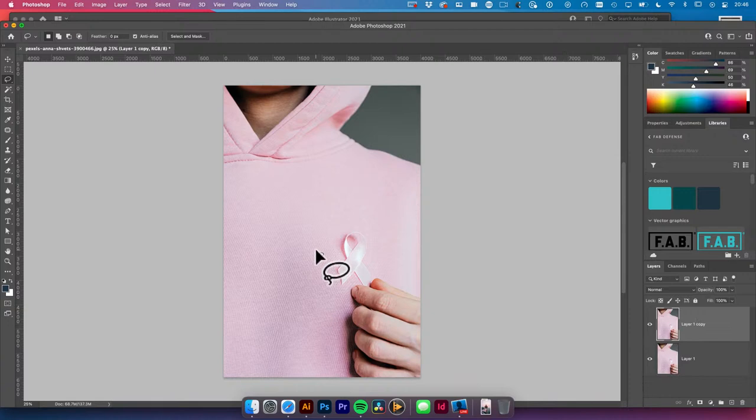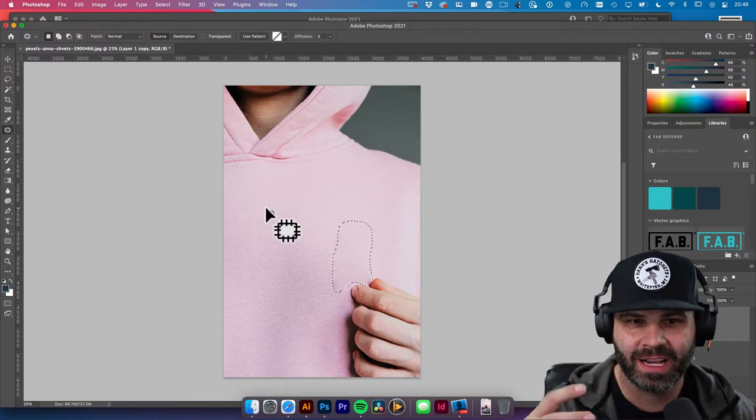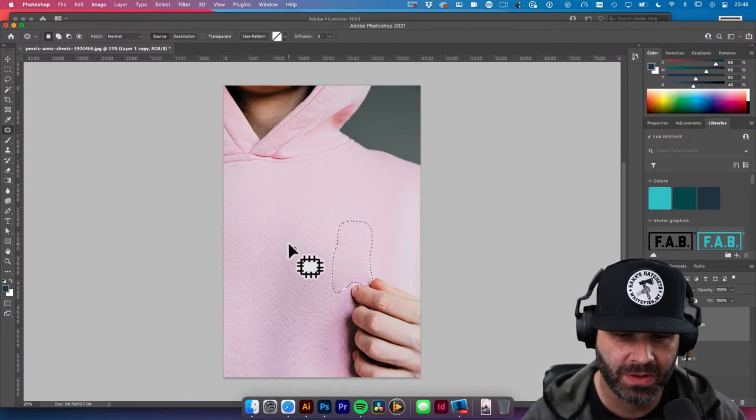Okay, so let's try this again. Back to the patch tool. I'm just gonna make a selection here, and then I'm just gonna drag it over. There we go. That's what it's supposed to do. And you can tell it where to sample from. This tool I actually use a lot when I'm correcting faces. If there's little blemishes you want to correct a little bit, this is a great tool.